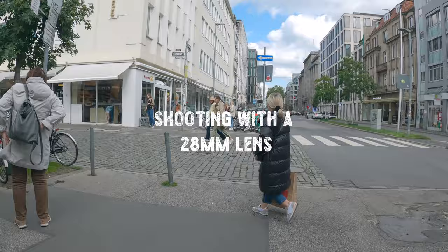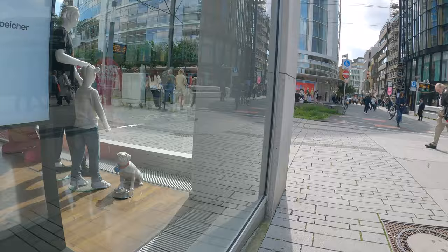But now let's talk about the big step out of the comfort zone when it comes to focal lengths. I have shot 28mm lenses here and there in the past when trying out my friend's lenses, but usually only for a handful of shots and almost never for a full roll. So shooting 28 instead of 35mm felt like a huge change for me.